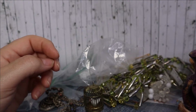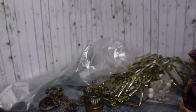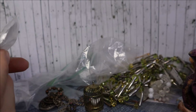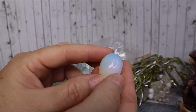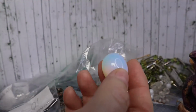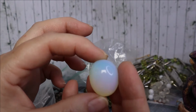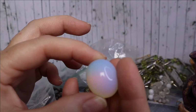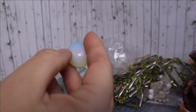And let's see if I missed anything else. I got this from Lisa as well, since I don't know that I've shown this. I'm actually going to keep this. It's a moonstone egg. I love it. So that's going to stay with me.